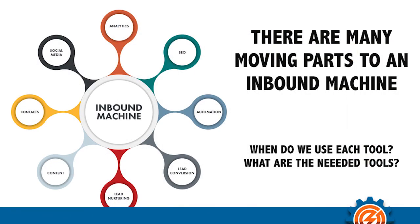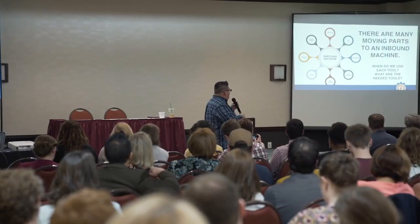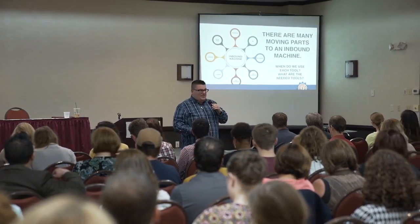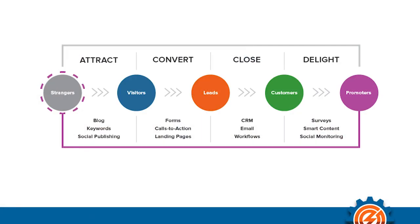Here's the thing. There are many moving parts to an inbound machine. As you can see in this ring here, we've got social media, analytics, SEO, automation, content, lead conversion, lead nurturing. These are all the buzzwords that you hear about things that we should be doing to do a digital business right. But when do we use each tool? And what tools do we need? Well, we're going to uncover that right now.